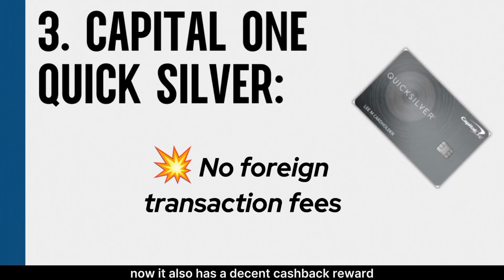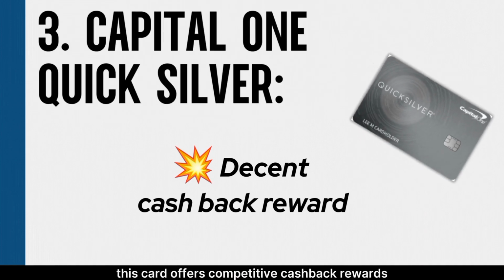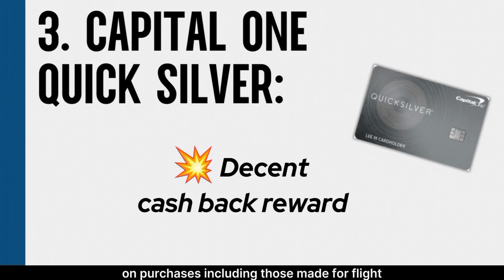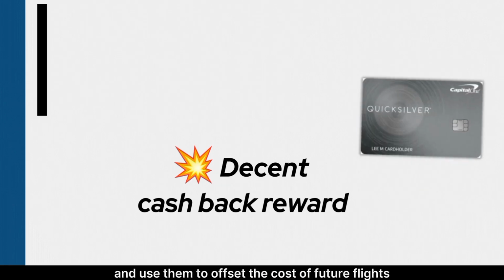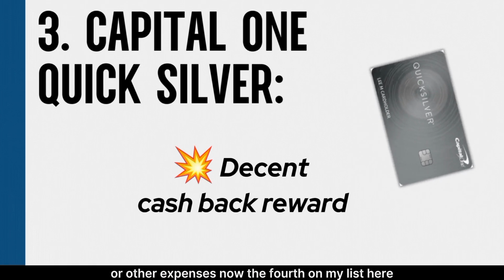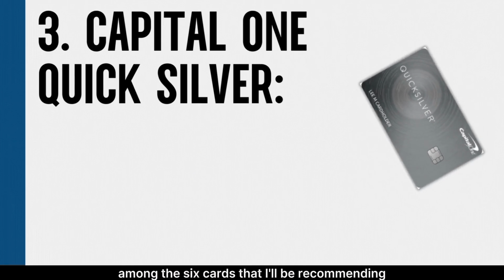Now it also has a decent cashback reward. This card offers competitive cashback rewards on purchases, including those made for flights. And you as a card holder can accumulate cashback rewards and use them to offset the cost of future flights or other expenses.